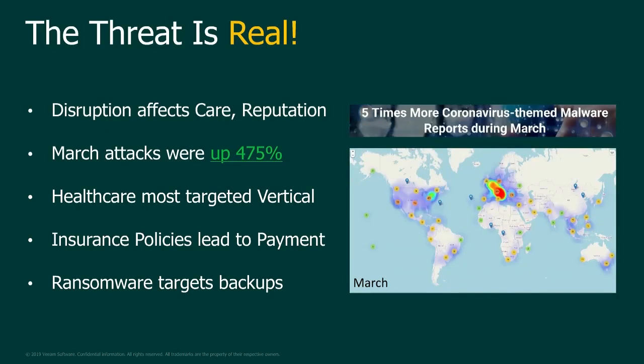And of course, recently in the midst of this crisis, COVID-19 has given attackers, nefarious organizations around the world, a new vector to increase the click rates of their phishing email that delivers the ransomware payloads. And we're seeing March attacks were up nearly 5-fold with healthcare being the most targeted vertical, and they've been targeting the regions that are most hard hit by this COVID-19 epidemic.